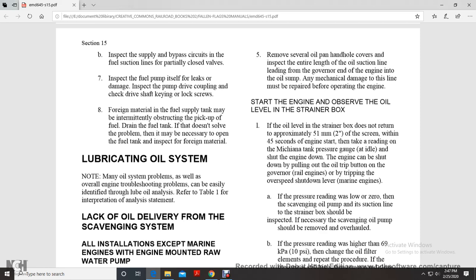Starting the engine, observe the oil level in the strainer box. If the oil level in the strainer box does not return to approximately 2 inches from the screen within 45 seconds of the engine start, take the reading on the machine tank pressure gauge at idle. Shut down the engine. The engine can be shut down by pulling out the oil strip button on governor rail engines, or by tripping the overspeed shutdown lever on marine engines.